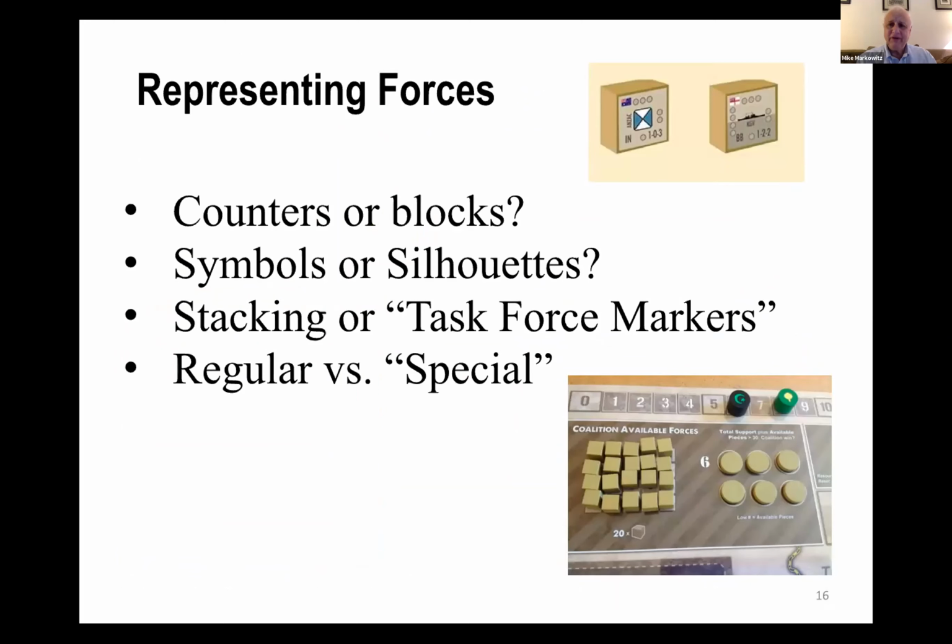Representing forces is, in comparison, a relatively easy problem. The pieces. Now, most published war games use cardboard counters. They can be single-sided or double-sided. Many of the games that I've done in the last two decades, we've used wooden blocks or plastic tiles because they have a good solid tactile feel for your player. Do you use symbols or silhouettes or little pictures on your counters? That's a design decision.